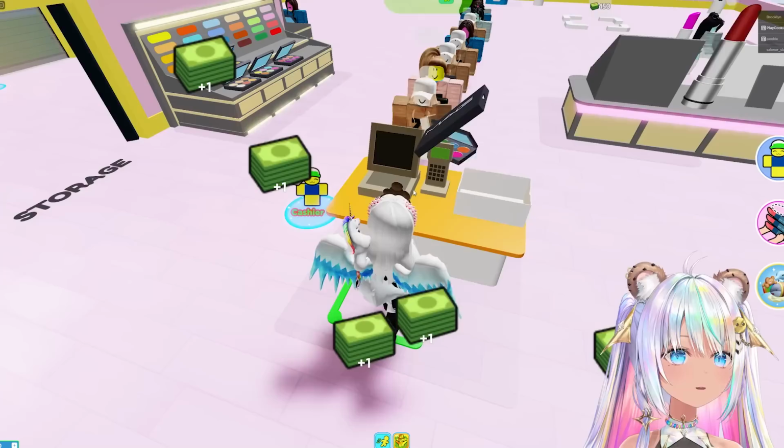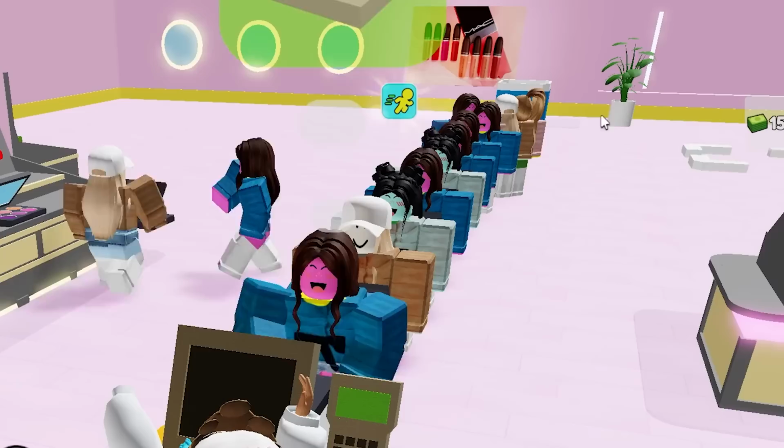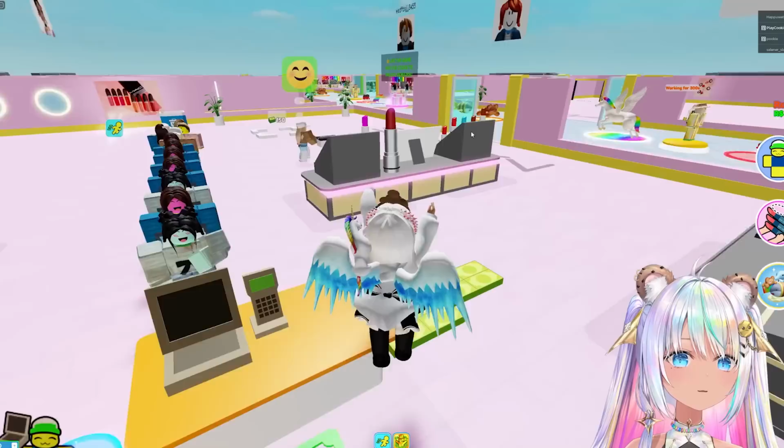Hi there. Let me get you all checked out. Oh, she's checking out the lipsticks. Let's see. Is she gonna pick up the green? No, she wants the yellow one. She got the yellow. Yellow is still popular. Oh, look at this line. Oh, I can put something else in for $150. Let's see. Do I have enough money? No. $50 short.